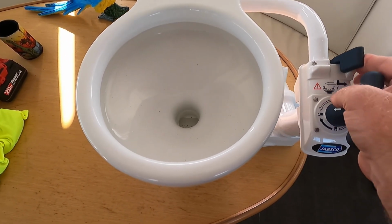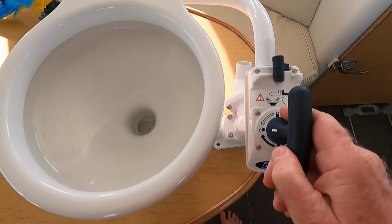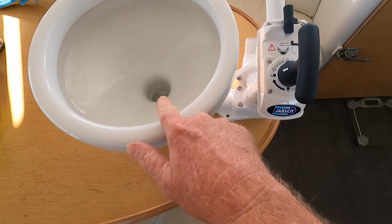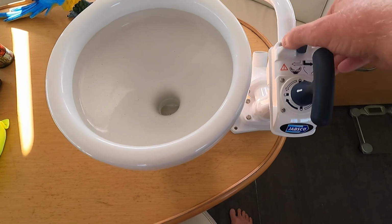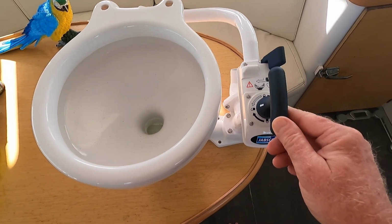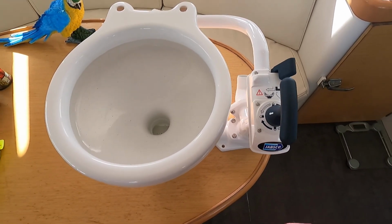Again, this just tells the handle here, when you're pumping it, if you pump it now, it will pump water into the toilet as well as trying to get some of the water out. Do it this way and you get the last of the water out, or if it's pee, you get everything out, all the pee out. So that's the important thing.